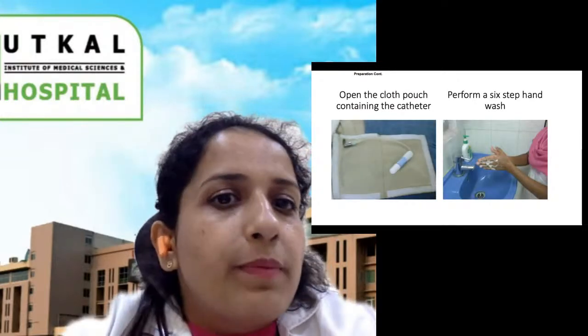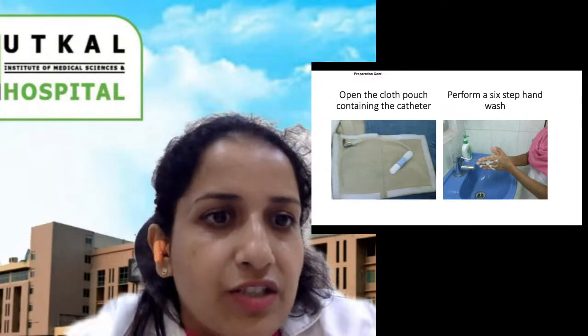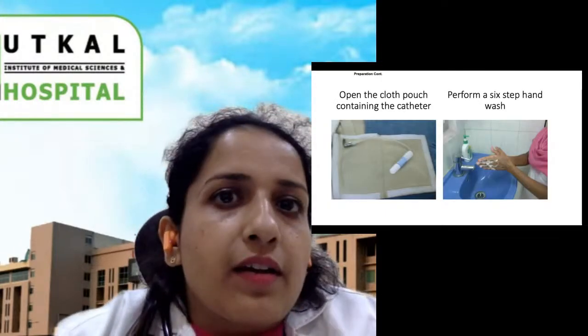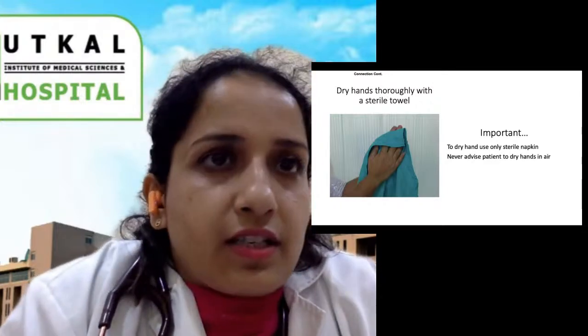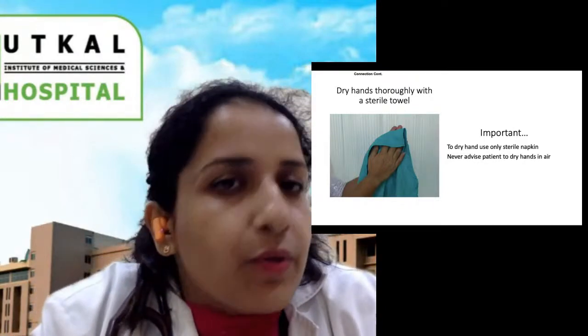Open the closed pouch containing the catheter attached to the patient. Then again perform the 6 step hand wash technique. See, at every step, all we are emphasizing is the sterile way. So how do you connect it? After drying your hands thoroughly with a sterile towel, do not dry your hands in the air.